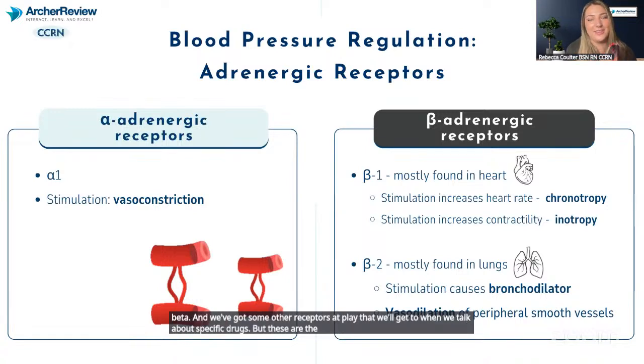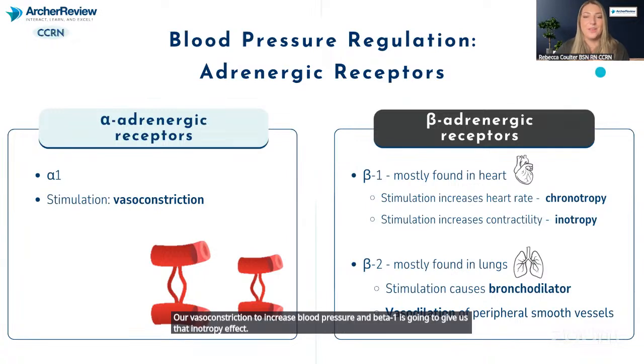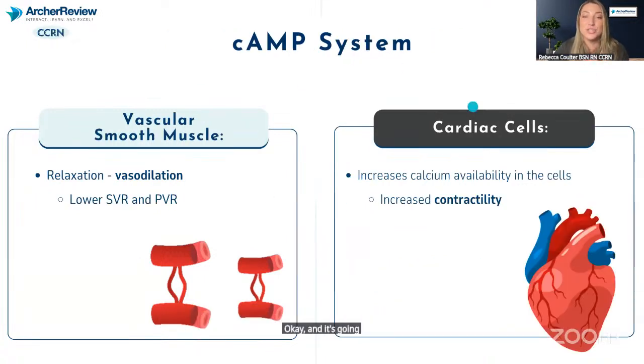Really feel good that alpha is increasing our vasoconstriction to increase blood pressure, and beta 1 is going to give us that inotropy effect. Okay, and it's going to use the cAMP system to do that.